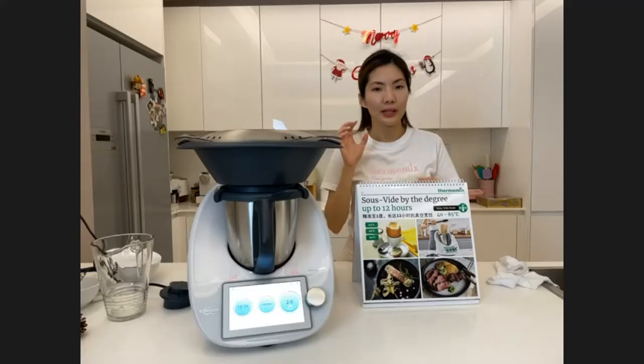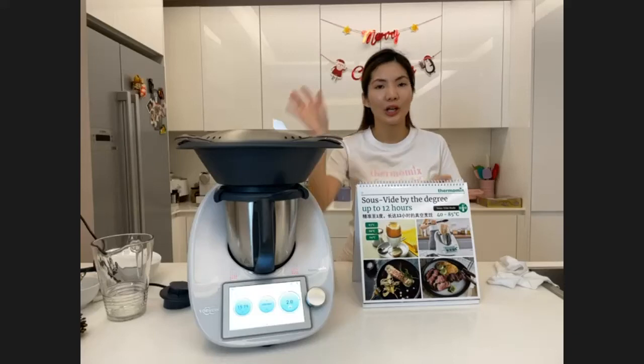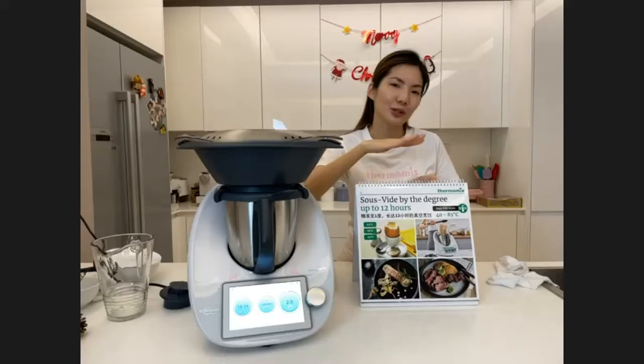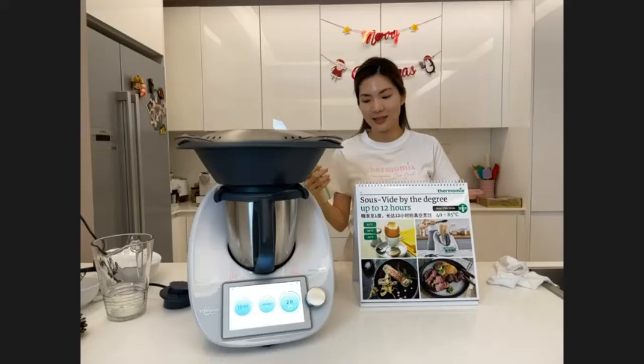So your meat inside turns out to be tender. And after cooking that, you will actually sear it over the pan to get it a bit brownish on the sides. Okay, so it's excellent. It retains the moisture and the meat turns out to be soft and tender.